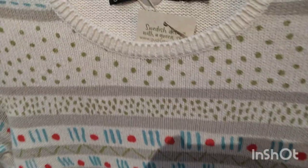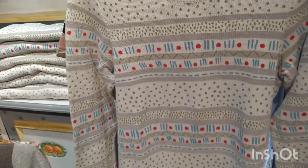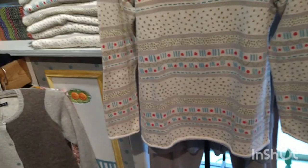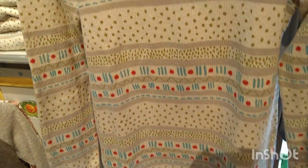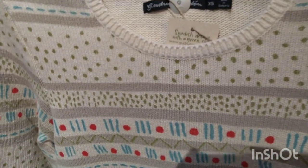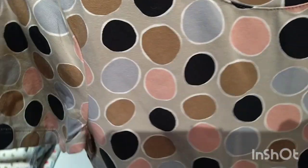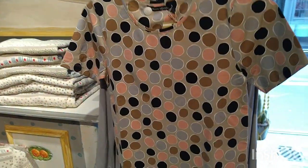And this is a cotton sweater, classic Gudrun, lovely simple pattern, dots and stripes, again with the natural bottoms. And of course you can wear them over jeans if you're a jeans person. This is another option for summer when it's hot.